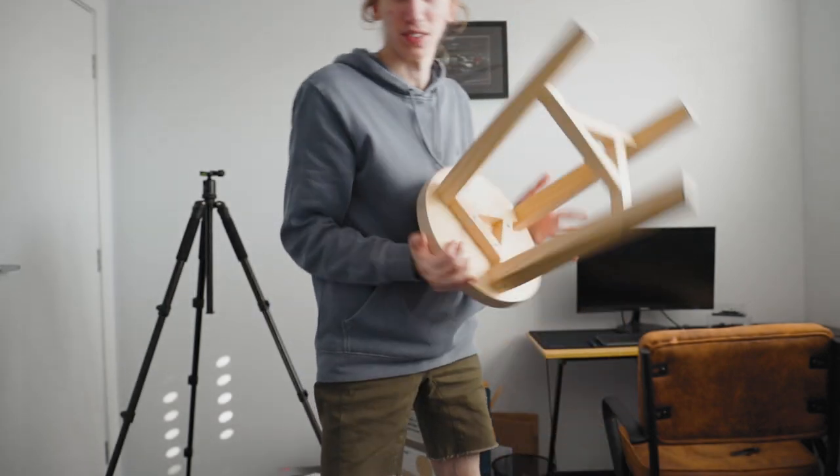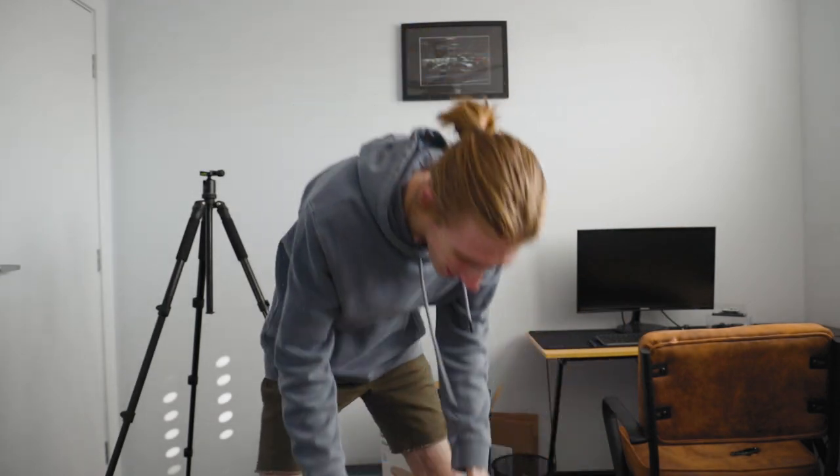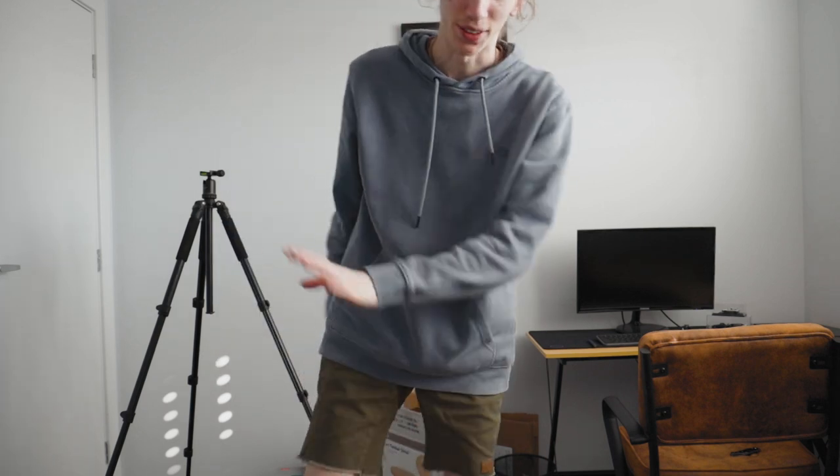How do we like the new angle? I used to move it all over the place, but I think this angle is gonna stick. It's pretty cool. Look, I bought a stool. That's only for here. See? This is how I sit.